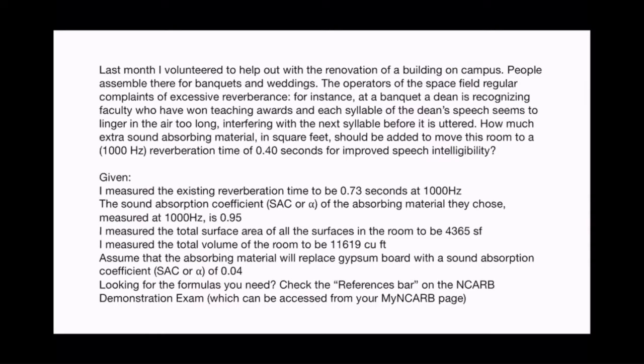So the question is, how much extra sound absorbing material in square feet should be added to move this room to a 1000 hertz reverberation time of 0.40 seconds for improved speech intelligibility? So we want that room to sound a little bit less like the room I'm recording in now, and a little bit more like the room I recorded in for the Amber Book course that you guys have taken, where you don't hear as much reverberance. Because if I were to clap in here now, you can hear that sound kind of lingers for a little bit. All right, so we're given that I measured the existing reverberation time to be 0.73 seconds at 1000 hertz.